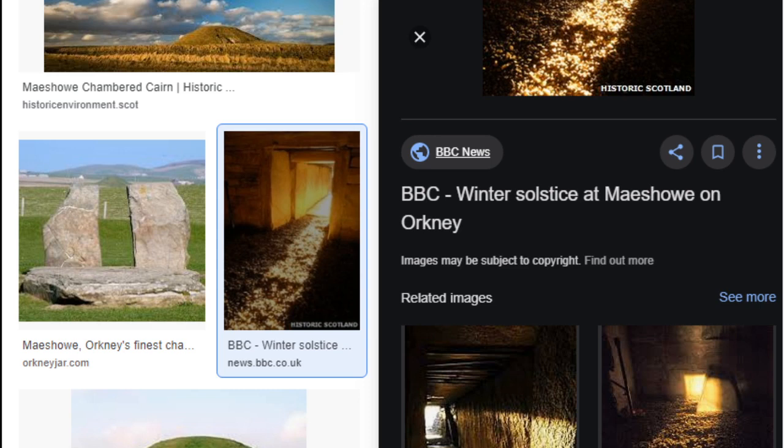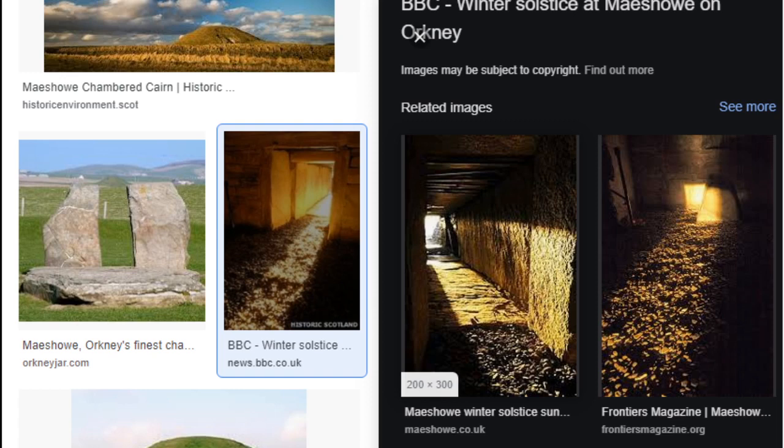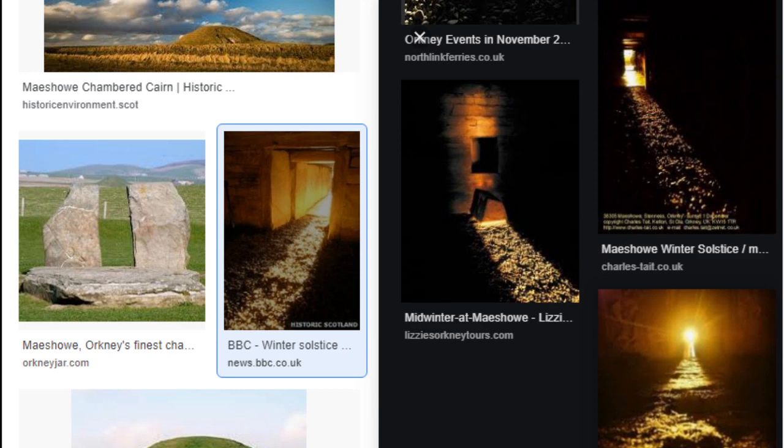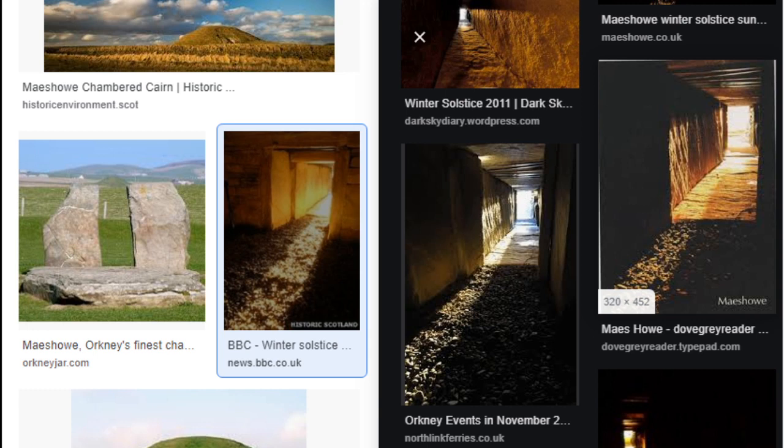We've got here BBC Winter Solstice at Maeshowe on Orkney. So this is the winter solstice. Yep. So I'm going to have to have explained what winter solstice means. All right. So Terry, I've actually got something that may help here. It's a 3D scanning of the chamber itself. Oh, they've done one of those laser scanning things. Yep. So it does have music, so turn that off. Mm-hmm. And. Okay.